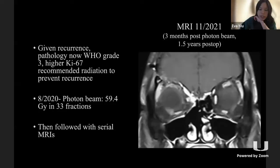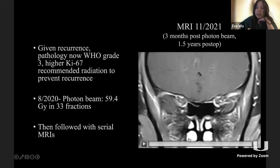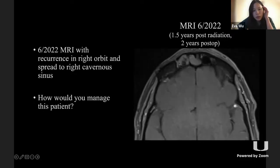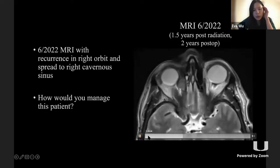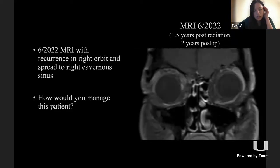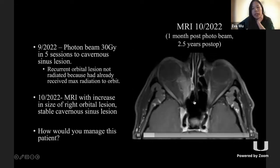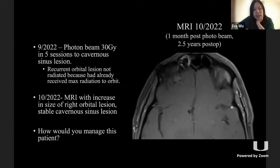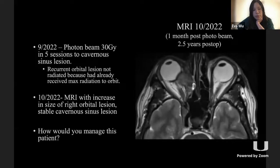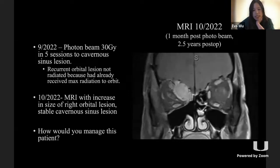Yes, we ended up radiating this patient, and so this is the MRI 1.5 years post-op and 3 months after the photon beam. And so then at 1.5 years after radiation and 2 years post-op, this MRI in June of 2022 shows that he has recurrence again in the right orbit, and it's now spread to the right cavernous sinus. And so here we ended up doing radiation just to the cavernous sinus part because he had already received the max amount of radiation to the orbit. And so then after that photon beam radiation in October of 2022, we had another MRI which shows that the cavernous sinus lesion was stable, but the right side lesion was even bigger.